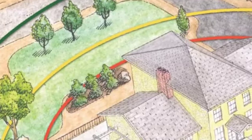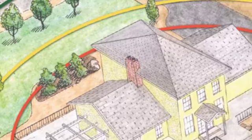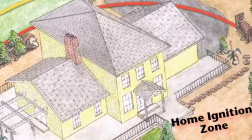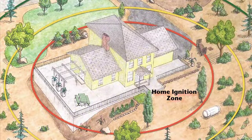According to Lynne, a primary goal is removing highly ignitable materials from what firefighters refer to as your home's ignition zone. The home ignition zone is that area immediately around your house. From your house to the first 10 feet is really the most important part. And then from 10 feet to 30 feet is where you're creating space in between your plants and your trees, limbing up trees, and then from 30 feet to 100 feet if you have that.